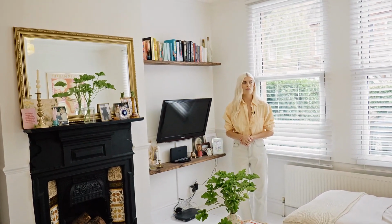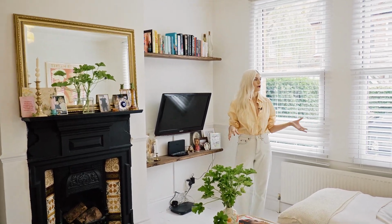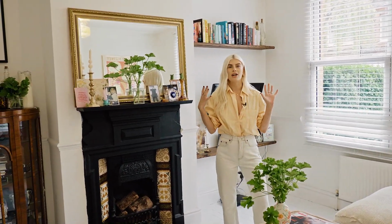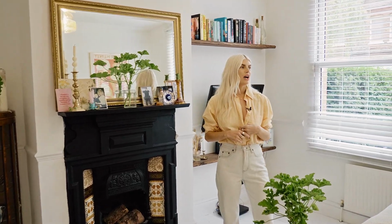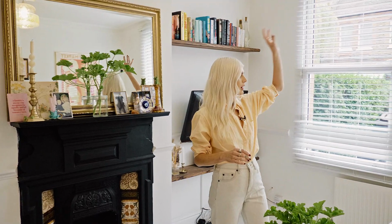Okay, so first up we have the living room. It's the brightest room in the flat. We went with all white just to keep it really spacious and airy. And yeah, I love how it gets really bright in the morning when we have the blinds up, and it's just a really lovely place to have a coffee in the morning.